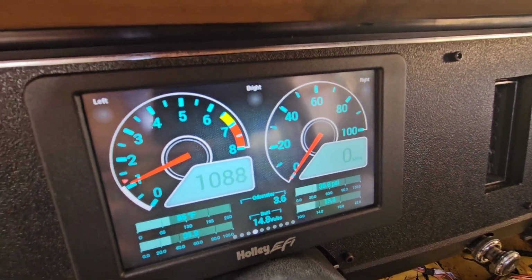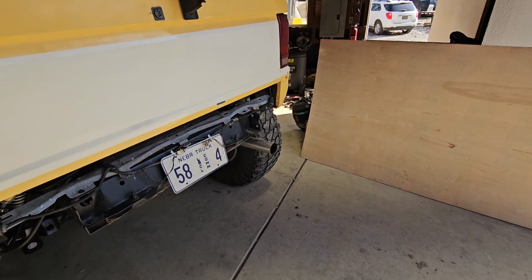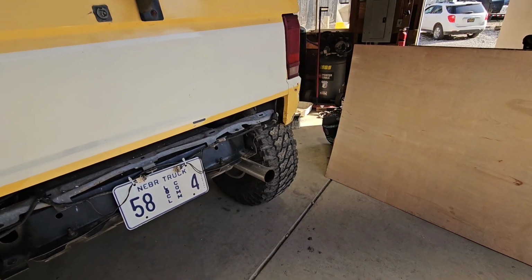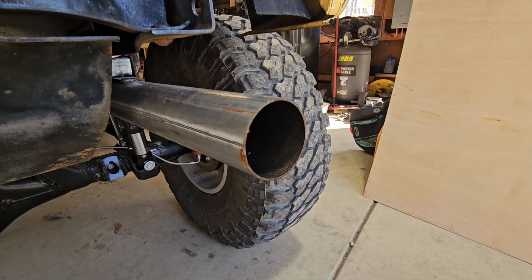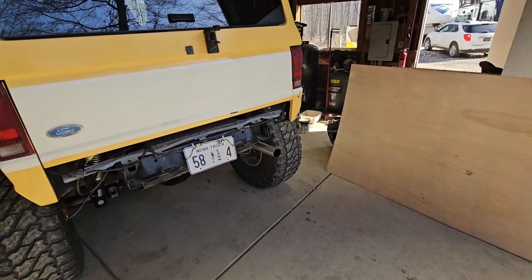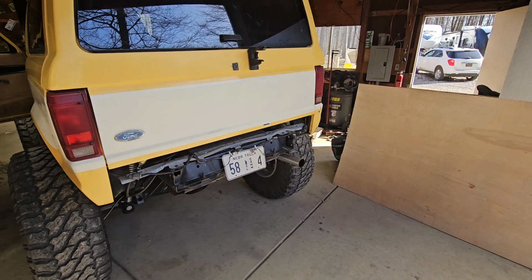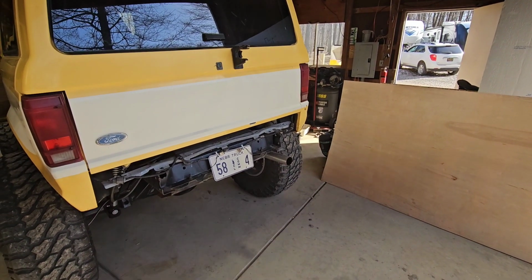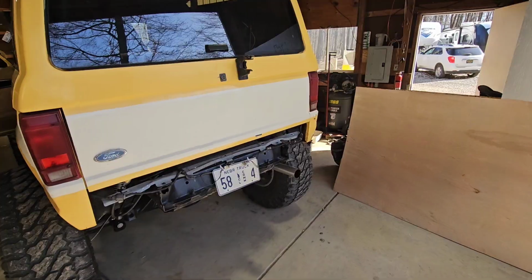So, really cool system. And I know it's not going to pick up the exhaust accurately, but this thing has such a nice mellow idle. The exhaust work is just awesome on this truck. It still has that little bit of rumble when you step on it, but overall, idling, crawling around, super quiet and smooth. It's awesome.